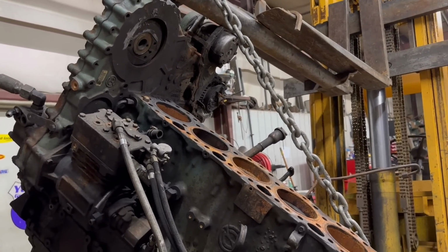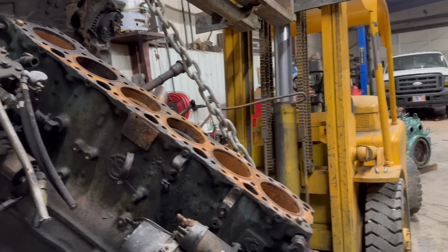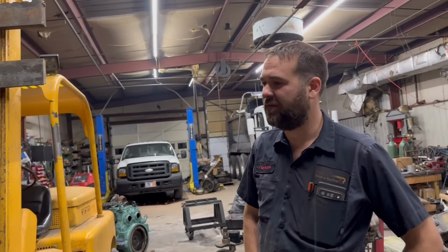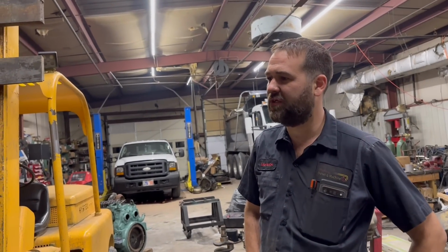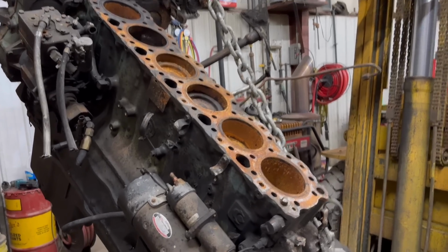Okay, so we're gonna do bull gear, pistons, rods, liners. Well, I guess these rods probably be fine. Rods are probably fine. We should pull them apart, check the bores on the big end, and make sure everything's good on the rods. All right, I'm gonna get out of here then. All right.